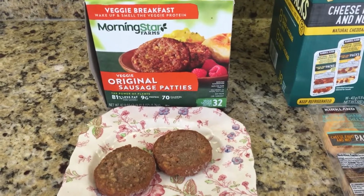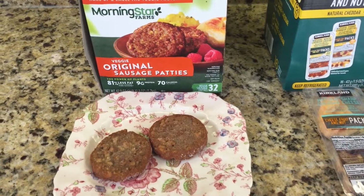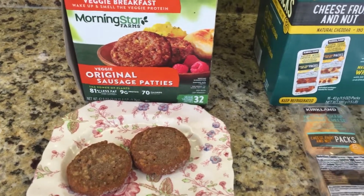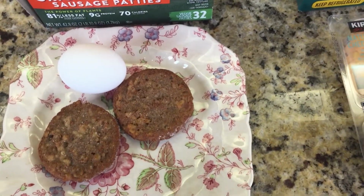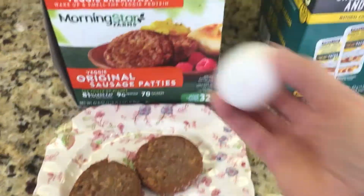And 1 extra is 10 calories to 35 calories. And on the plan I'm on, I get 3 extras a day. So I would count that as a power fuel plus 1 extra. And to kind of show you the size, that's an egg. So they're not a bad size. So anyway, that's my first example.